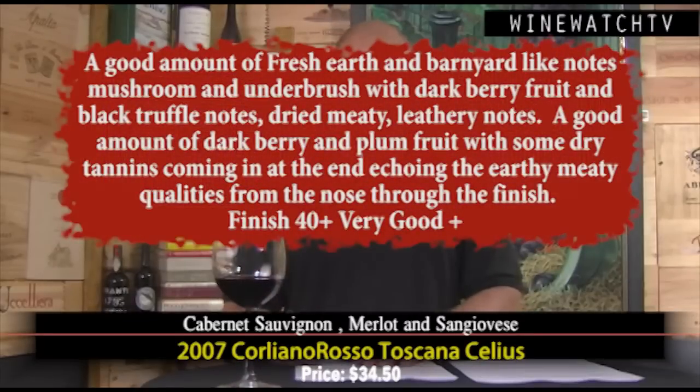Corigliano Rosso Toscana Celsius. And this is a blend of Cabernet Sauvignon, Merlot, and Sangiovese, a Super Tuscan in equal parts, pretty much. This wine spends 18 months in French oak, so you get a little bit of that nice toasty oak aroma in there, some fresh earth and barnyard notes as well, some underbrush, some dark cherry, some black truffle notes, very meaty, kind of leathery notes also showing up. A good amount of that dark plum and cherry fruit on the palate, some dry tannins coming through on the finish. A very good wine at $34.50. I like the Brunello a little better, especially when you look at the price.